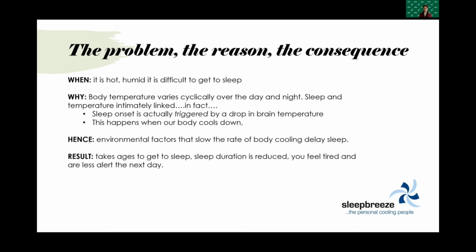So that's why we end up struggling to sleep at night, and that's why we all feel tired the next morning. We're possibly less alert. So that's what we're trying to cure here.